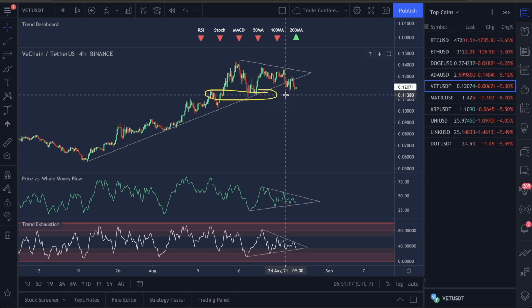Now, your question is, well, if this comes down to this area and people do get triggered into the long trade, make sure you guys get that exact buy limit. Where could we head if it starts moving back up?